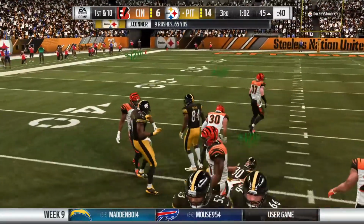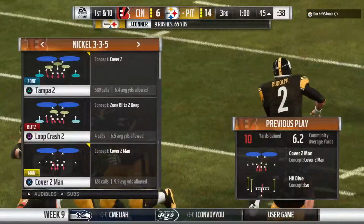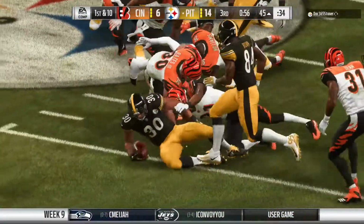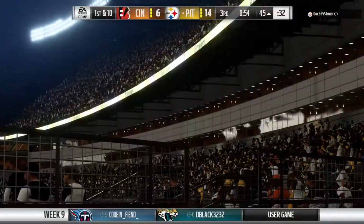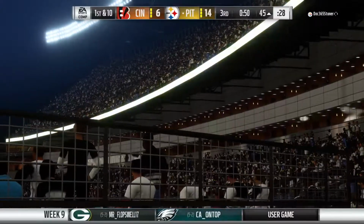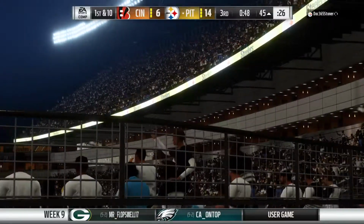And he'll be taken down across the 50 at the 45 in enemy territory. 10 more there and another first down. Now, this is an example of breaking down a defense, because on a lot of these runs, he's getting past the point of attack, and guess what he's doing? Forcing the secondary guys to have to make a lot of tackles.